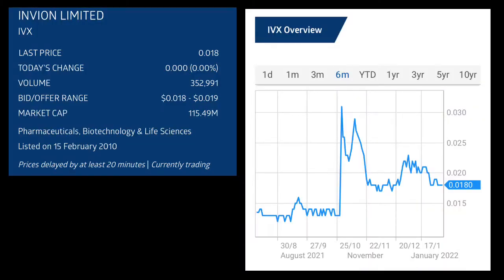Should you invest in Invion? Well, at this stage, that would be a purely speculative bet, as we do not yet have phase 1 clinical trial data in humans. However, there are potential upcoming catalysts which may increase the share price. If further preclinical studies are particularly positive, such as a complete response against metastatic triple-negative breast cancer, then that could potentially send the share price back up to 3 cents. Or once phase 1 clinical trials are announced, the share price may climb in anticipation of the results.